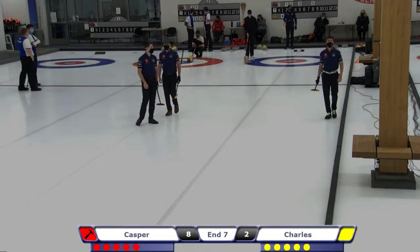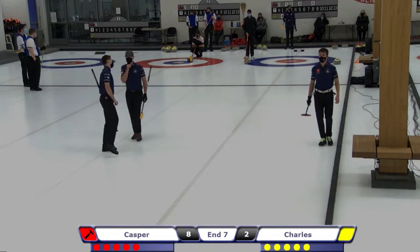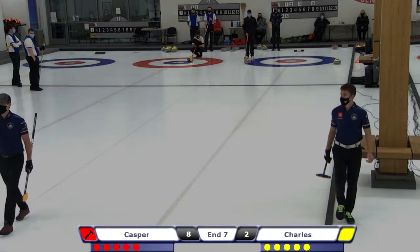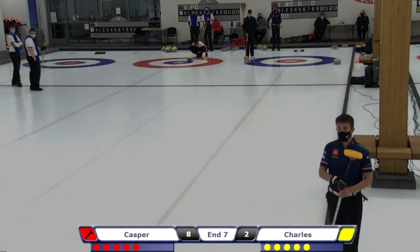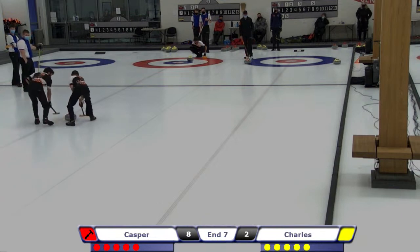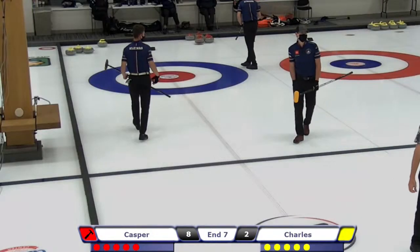So, yep, now just keep trying to put up another center guard here. Team Charles will continue to do that. It's their best chance for Team Casper to either be hitting one of those peels on the nose, or whiffing it. And then they'll have something that they can use to come around and try to generate a steal.